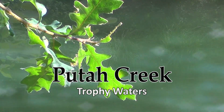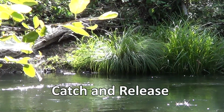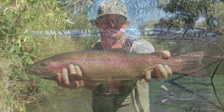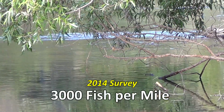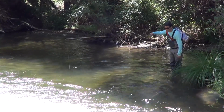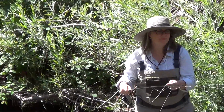Putah Creek's entire reach is a designated catch and release trophy wild trout water, with rainbows reaching up to 30 inches in length. A 2014 survey estimated the population at up to 3,000 fish per mile. For the fly fishing community, Putah Creek is the only designated trophy water on the west side of California's Central Valley.